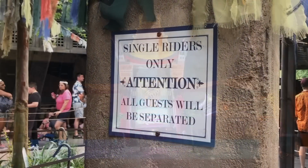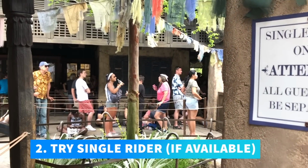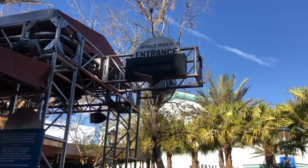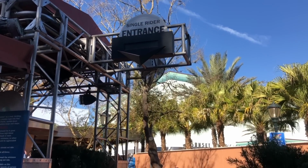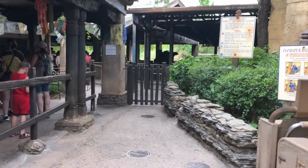You can also try single rider if it's available. If you're at a ride that has the single rider option and the queue's looking rather intense, there's a good chance you can significantly lower your wait time by choosing the single rider line over the standard line, and it won't cost you a cent extra.